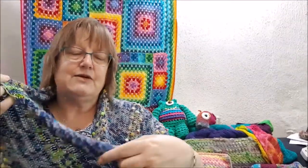I love bubbles. I know I've been a bit obsessed with bubbles. Well, this is the bubble shawl to end all bubble shawls. It's a lovely, slightly asymmetric right-angled triangle, but it also has these fringes.